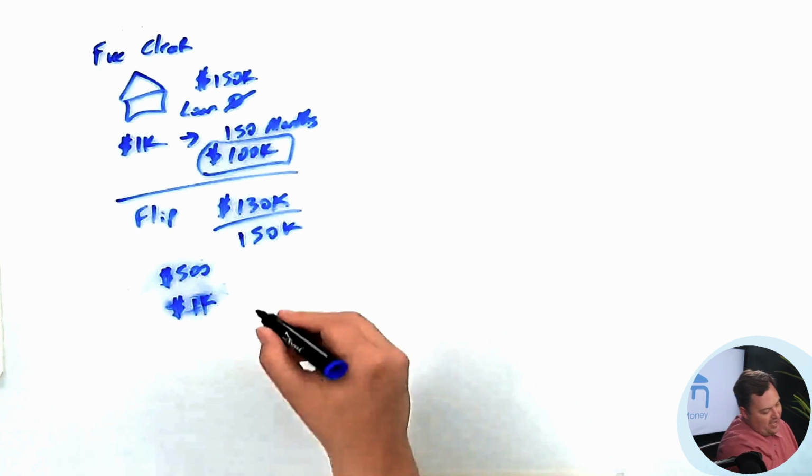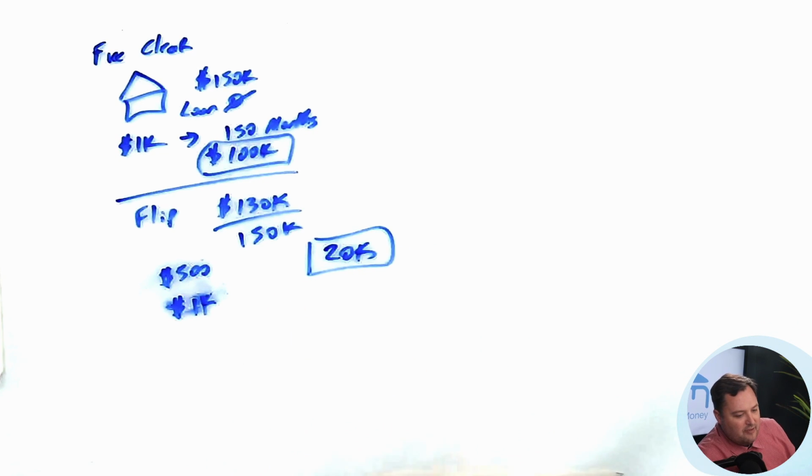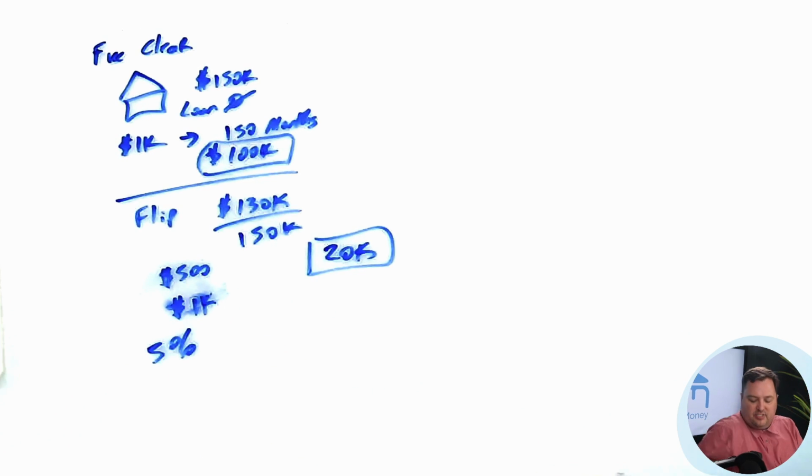Well, what I just did is I overpaid by $20,000 for this property. However, if you look at the interest rate of what you are going to be paying, let's just use a 5% interest rate here. Let me just get my calculator out and let's talk about it.